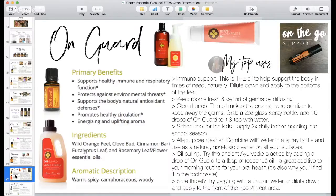This is where you can dilute it down and apply it to the bottoms of the feet, especially morning or night. If you notice that maybe like a bug is working its way around, especially in your kid's school, you want to up the use of On Guard. It can help keep rooms fresh and get rid of germs. So if you're diffusing, especially if you're in a new place, I like to bring the diffuser with me to hotel rooms, and I'll add this and lemon essential oil to just help kill any airborne toxins that are lingering. It's also great for cleaning.